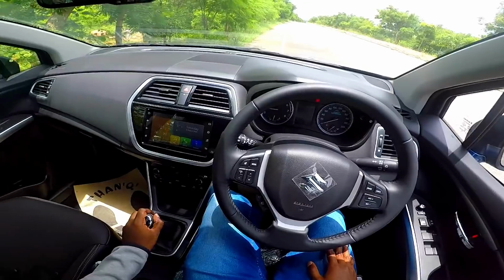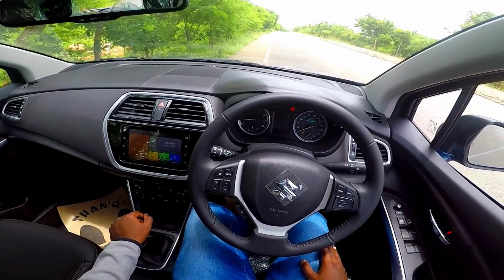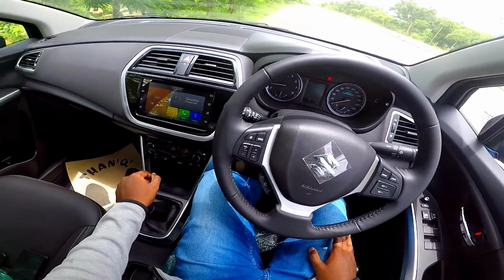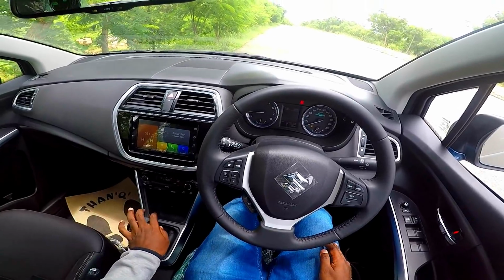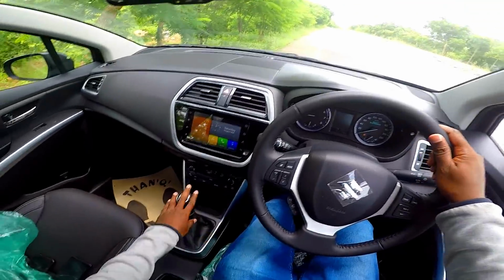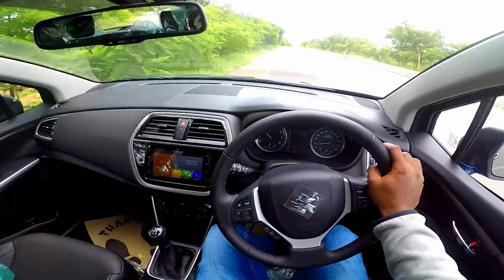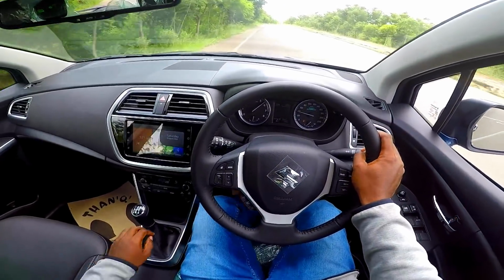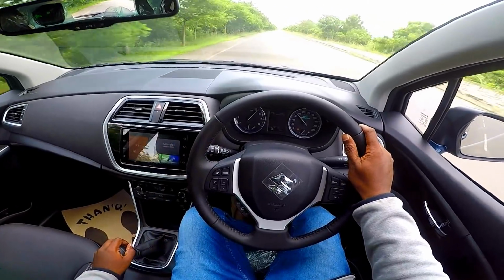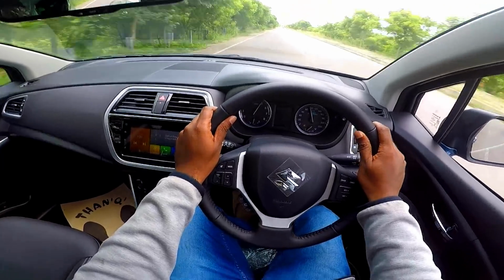Okay guys, so now that I've given you guys an overview of what the new S-Cross 1.5 litre petrol has on offer, let's take her out for a spin and let's see how the drive feel has changed post this update. Seat belt is on, slot it into gear, step on the gas, baby. Oh ho! Immediately it kind of leaps ahead, close to 105 horses, 138 Newton meters of torque.